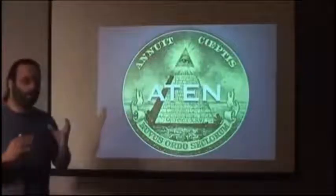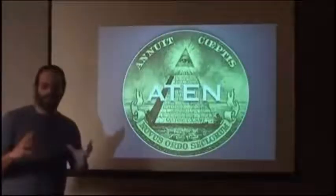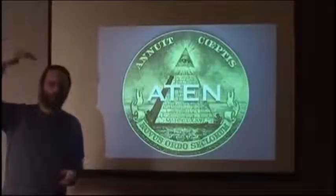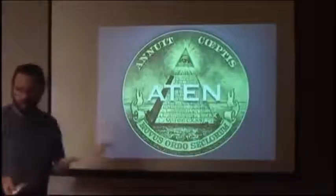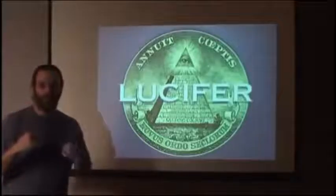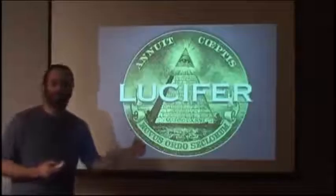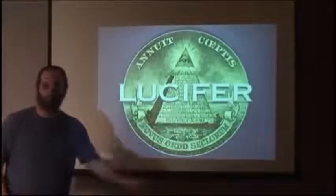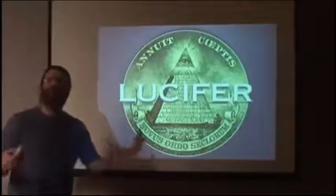Now that could mean a couple of things depending on how we look at this symbol. But let's just let it be seen as it is: the solar principle, the solar god, the god of light, the bringer of light. So it could also be seen as the word Lucifer. Lucifer comes from two Latin words, lux, meaning light, and ferre, meaning to bear or to bring or to carry. So it is the bringer, the carrier of light.